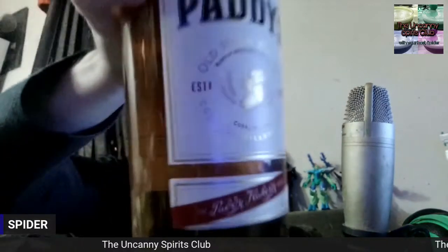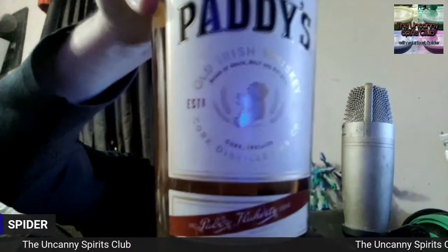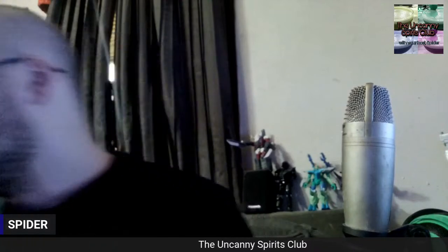So let's see here. It smells a little bit better in the glass than it did in the bottle. Maybe it was just too close to the cork. You know how they have different fill levels, and maybe it had just picked up some of the cork itself, which is interesting. It's kind of a funny joke because it's from County Cork in Ireland. So it smells like cork because it's from Cork. Stay away from the comedy, sir.